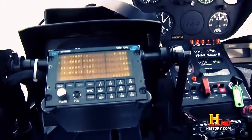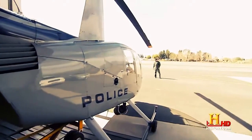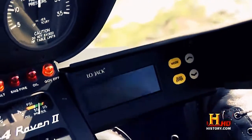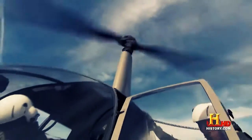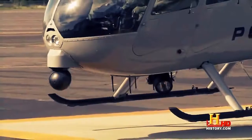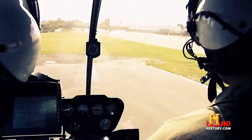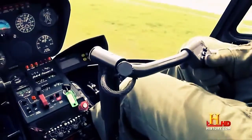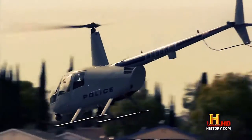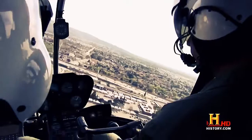We also have a different radio package which allows us to talk to a wide variety of police agencies within Los Angeles County. And there's other equipment such as LoJack, which is a vehicle locating device. Even with these extra add-ons, Robinson helicopters operate for a third of the cost of larger, more expensive police helicopters. That allows us to have 3 and allows us to stay in business and do what we do best, and that's providing a safe aerial platform and a safe environment for the citizens we serve.